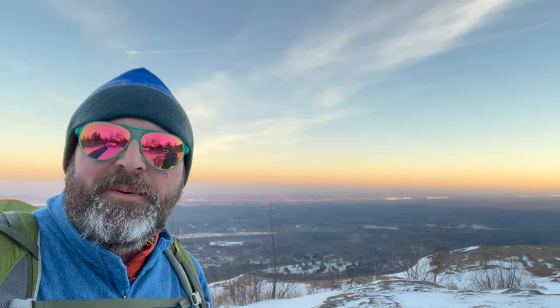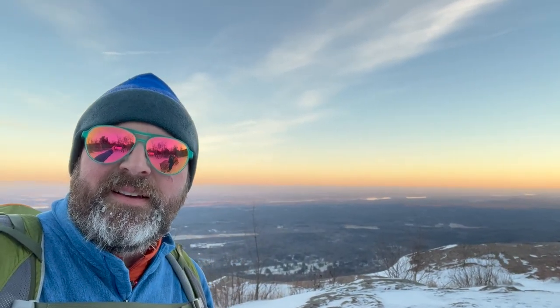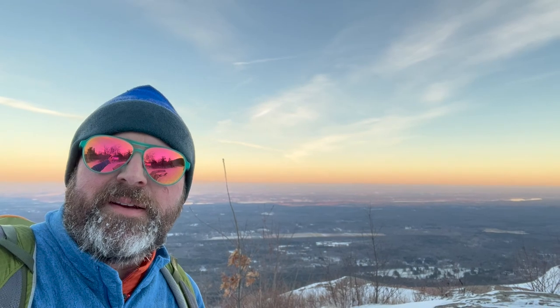And we're getting the last bits of daylight out across the Hudson Valley and across over to the Litchfield Hills and the Berkshires. So now we are going to head back to the South Lake Dam.